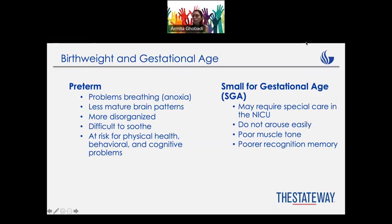It is kind of different from preterm, and it might have more serious problems. Children who are SGA might require specific needs like NICU, some special care, so they have to be monitored all the time. They have to stay at the hospital. They might have poor muscle tone, and they might have poorer recognition memory as well.